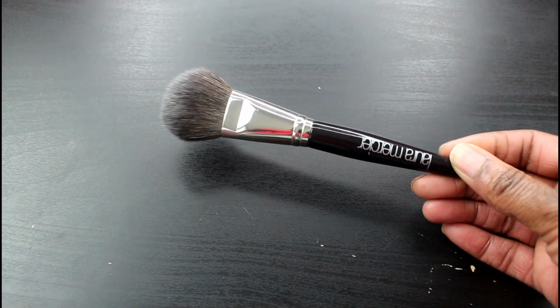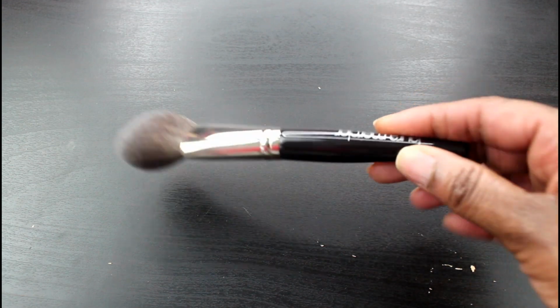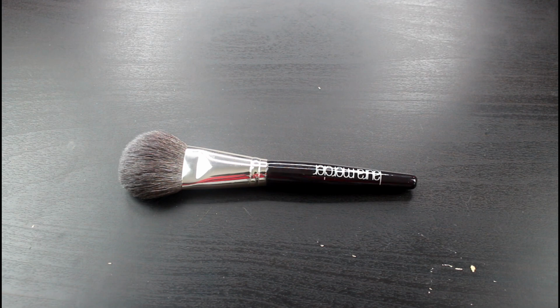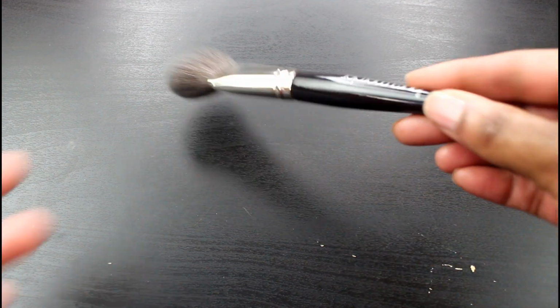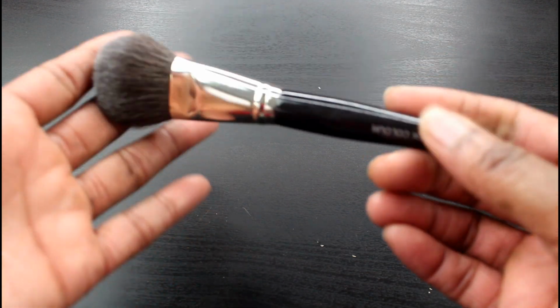It's the smallest blush brush I own, but something about small blush brushes I like, because, like I said, I have aging, sagging skin, and I have to place my blush precisely. If it's too low, it just brings my whole face down, and my face is already down because of my sagging, aging skin. So I like a smaller blush brush. This is the smallest one I have.